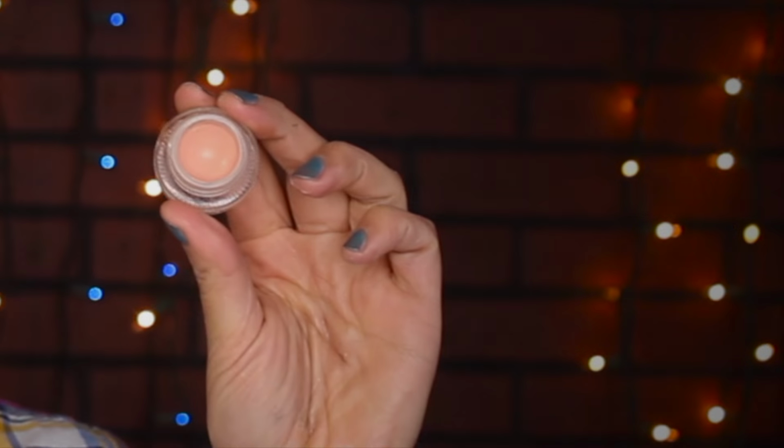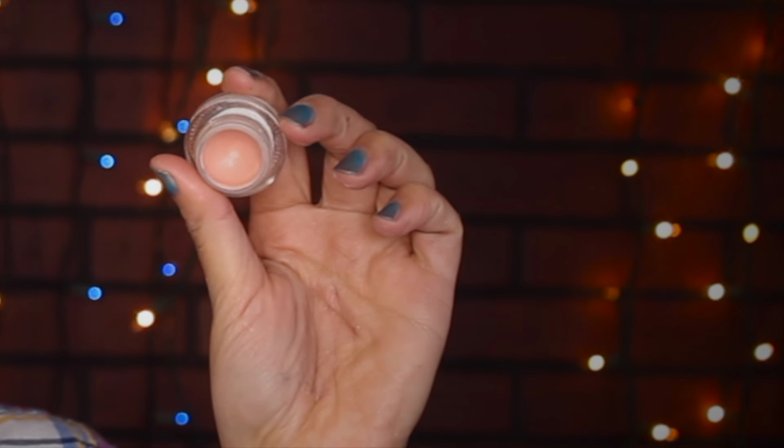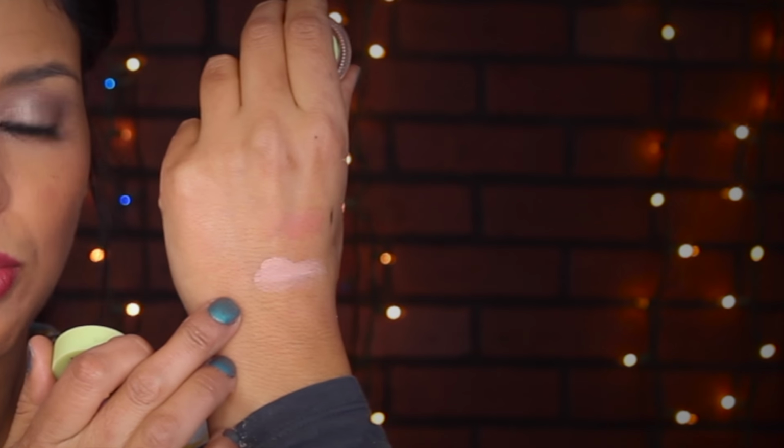Now finally, I have the Pixi Correction Concentrate in the color Brightening Peach. I don't know if you can see, but I'm almost hitting pan, which is pretty exciting for me. This was one of the products that I was sure I wasn't going to finish, and now I'm wondering if I will. It's a really creamy consistency. It's not greasy, but it looks more pink on my skin than salmon. I feel like for somebody with fair skin, this would be more salmon than it is for me.